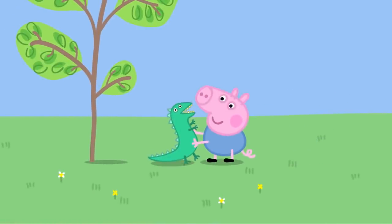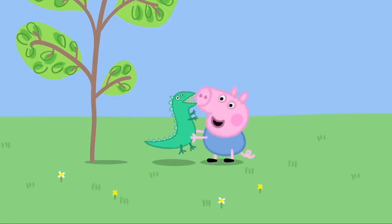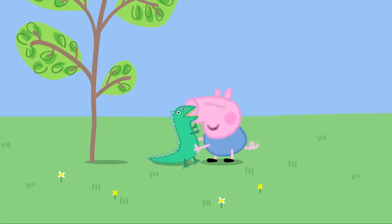George's favourite game is throwing Mr. Dinosaur up in the air. Whee! And catching him when he falls back down. Whee! Whee!